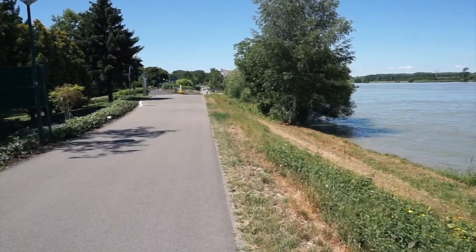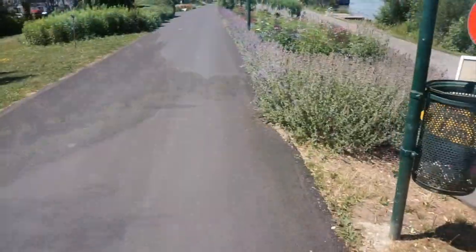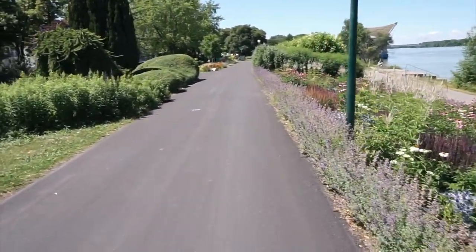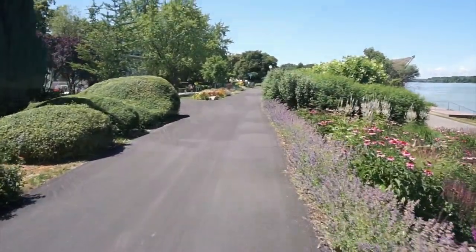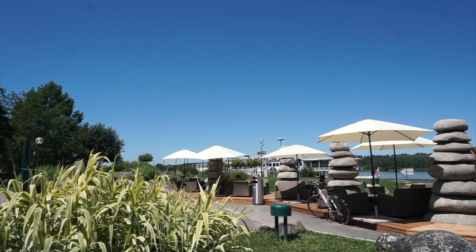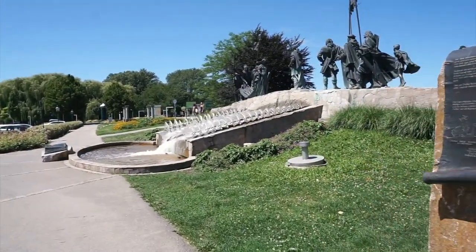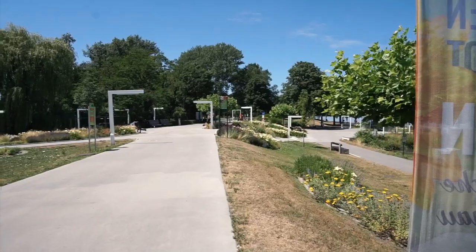I mean, isn't this gorgeous? We just got back to the flowers, but now we're going on this other lane. Hopefully it's a walkable one. So we're back to the fountain. Now I'm gonna walk on this side of the park.